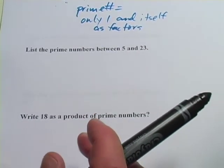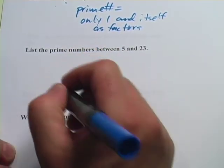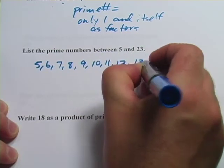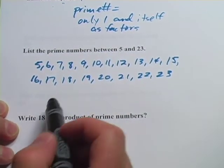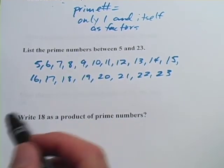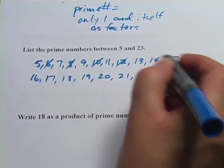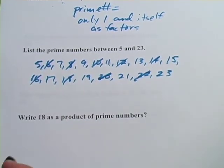Let's look at another one. This one says list the prime numbers between 5 and 23. And this is going to take a little bit of work. I think the first thing I'll do is just list the numbers between 5 and 23. And now I think I'm going to start eliminating those that I know aren't prime. And the first thing I'm going to do is get rid of the even ones, because 2 is the only even number that's prime. The rest have 2 as a factor. So I'm going to get rid of all these even ones. There we go. Even ones gone.